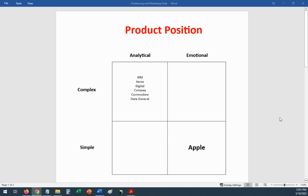It's based on an old tool, actually. It's called the FCB grid, for Foote, Cone & Belding. It's an ad agency that developed this back in the 80s. It shows you at a glance where a product can be positioned to succeed really well in the marketplace.